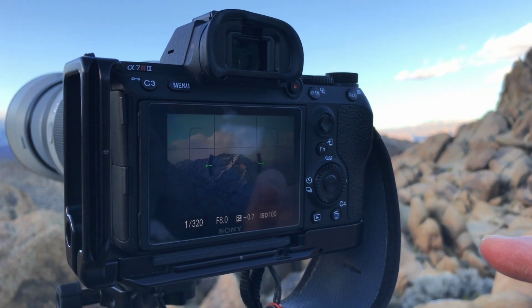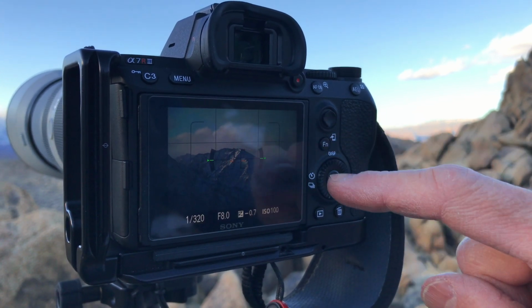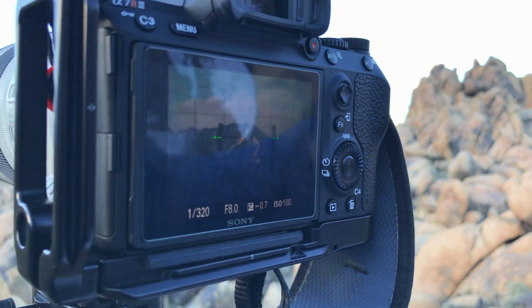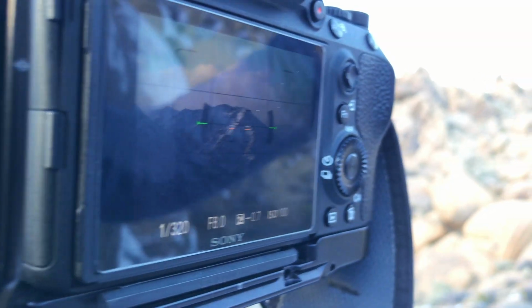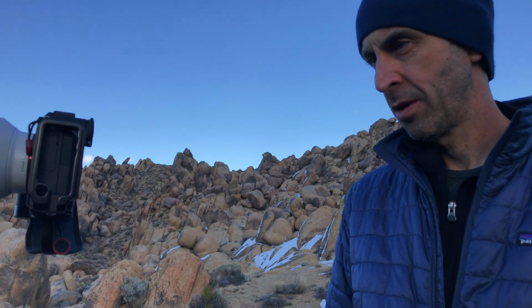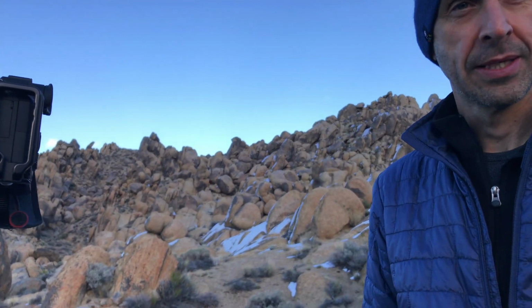So I zoomed all the way in at 400, and I like how the light's hitting these little ridges right here. And I just have it at f8 because there's not a lot of depth of field anyways. I think it looks pretty good. 2-second timer, so it gets rid of all the camera shake. Done.